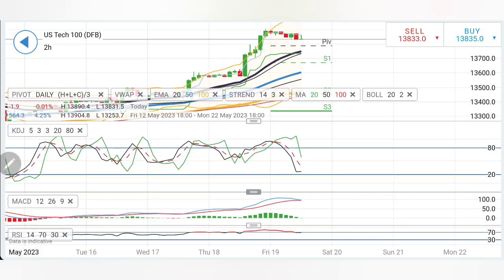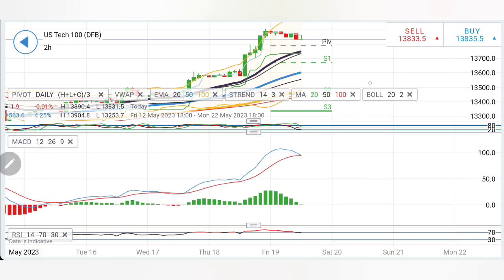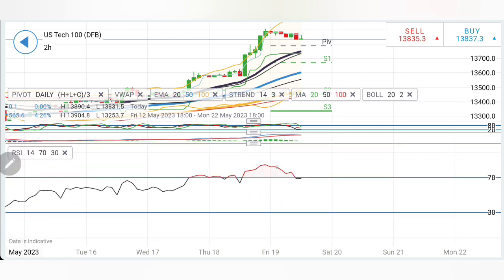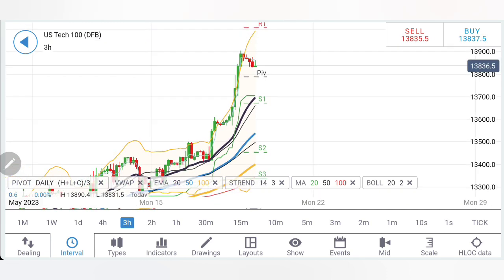Now see, stochastic has dropped here on the 2-hour charts with just a little retracement with just a couple of red candles. It has come down to the bottom. The MACD on the other hand has started to cross over, and what we have seen on the hourly charts, if it crosses over, trade with divergence, more bearishness may prevail. RSI overbought certainly on the 3-hour charts, lower highs, lower lows. So wait till 13820, 780, and then below that a very good drop can be expected.